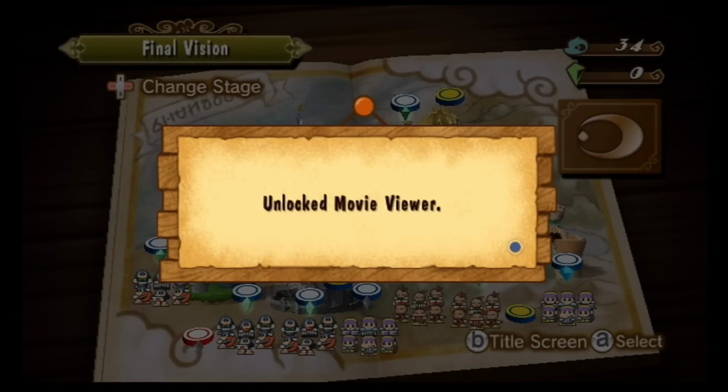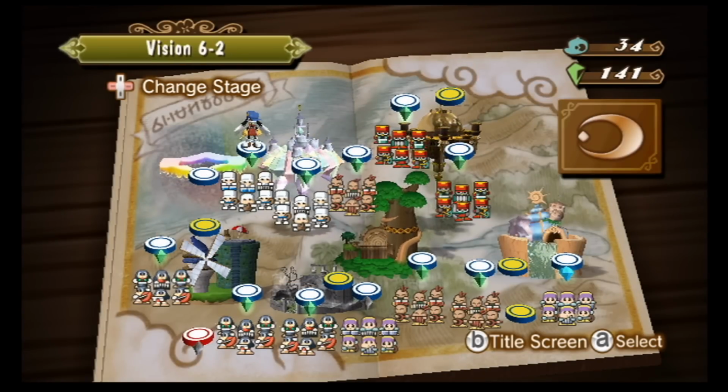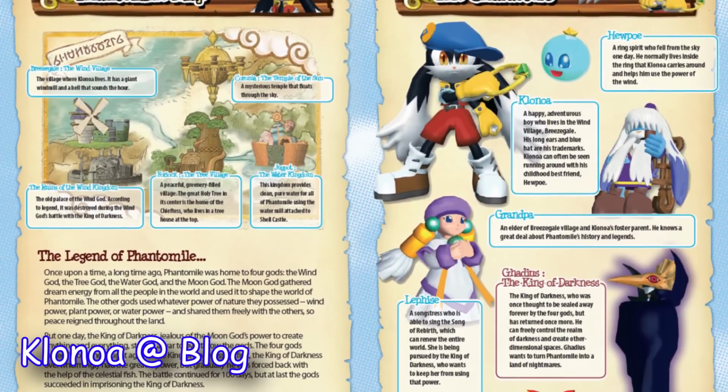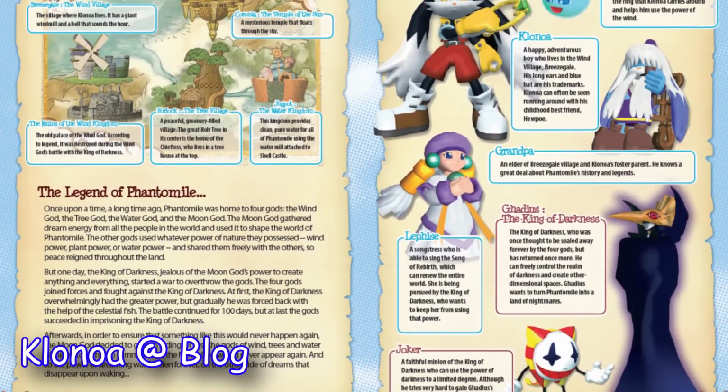Outside of that wardrobe I mentioned earlier, there's also a character gallery, a movie gallery, a reverse mode, and a time attack, which, yeah, nothing special, but it's nice to see. Just some fun extras for you to unlock. Oh, and it also came with a nice full color manual. The original didn't even have color in their manual.